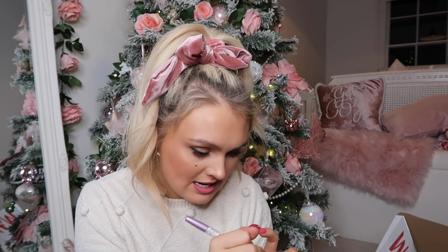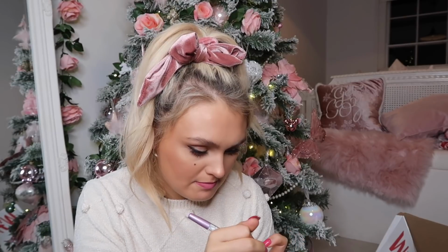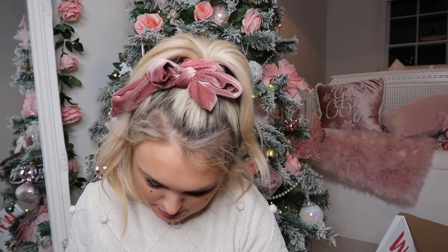Okay, I need my sharp pen. Where's my sharp pen gone? Here we go. Oh, or not, I'm just drawing on the box instead. Come on, Misha, I believe in you. You can do it. There we go. Brillo. What the hell? Oh, okay. It's a candle. Okay.